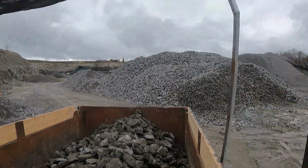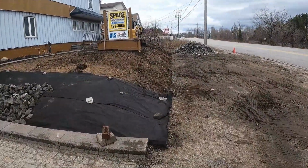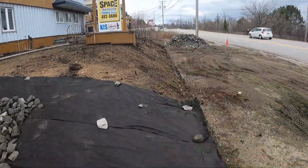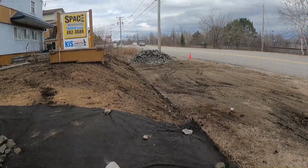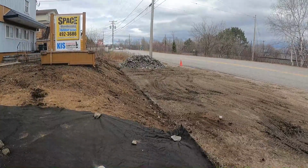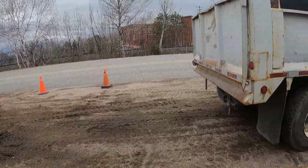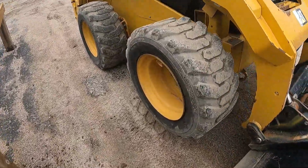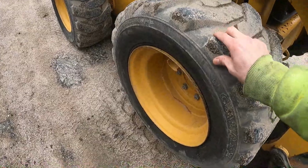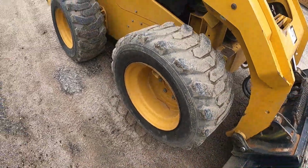We're doing pretty decent. Mark's got the majority of that prepped. We have to move that riprap before we can do that. But before we can move the riprap, yay. This is how you know your afternoon is going to be awesome. I'm thinking the tire is off of the rim.